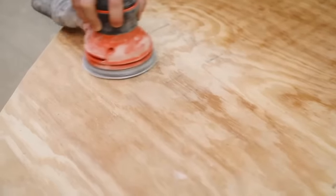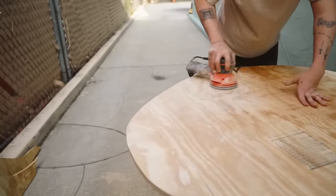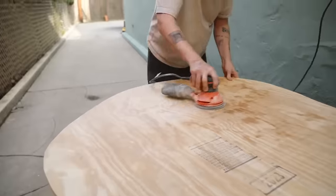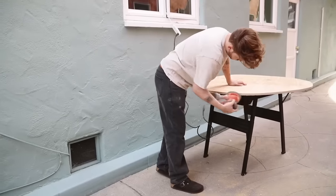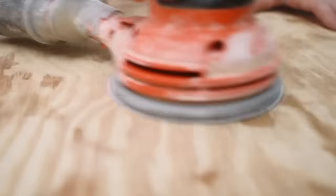And I did this on the edges and the top, but this is how you're going to get a nice smooth base. And I really do love the graining on plywood. I think it's really interesting, but you could always opt for purchasing just a better quality piece of wood that when you cut it out, is already sanded down and ready to be finished.